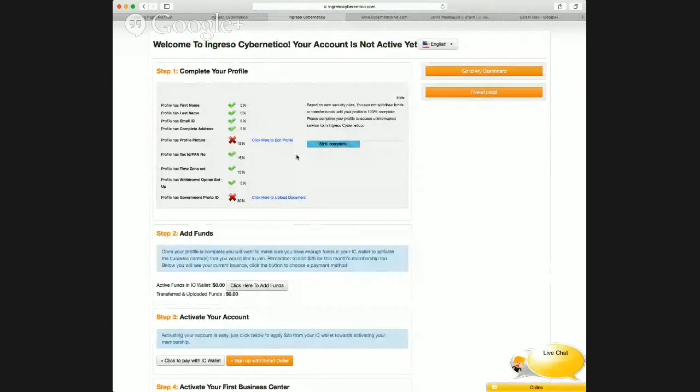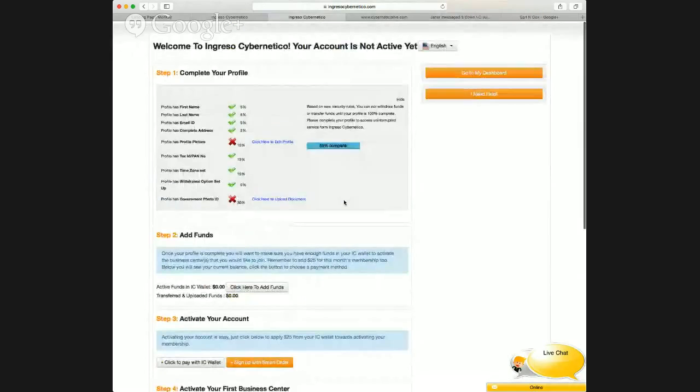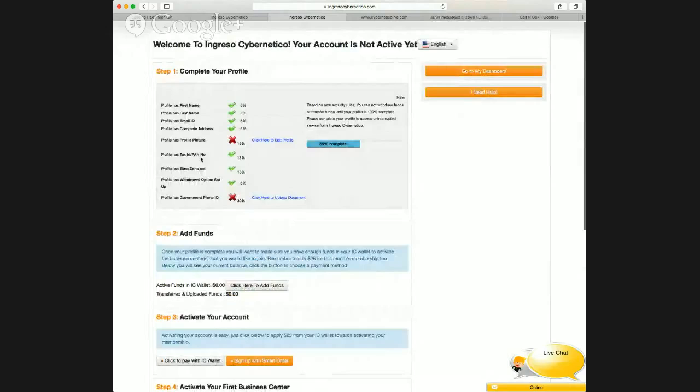All right, so once that is done, the next step he talks about is adding funds. You don't have to add the funds in steps 2, 3, and 4. You don't have to if you're only doing the smart order, if you're signing up for the 30-day test drive. What you're going to do is click go to my dashboard right here after you complete step 1.